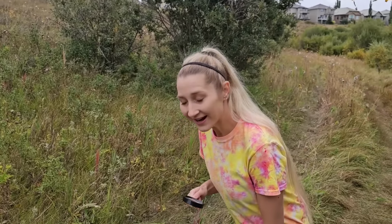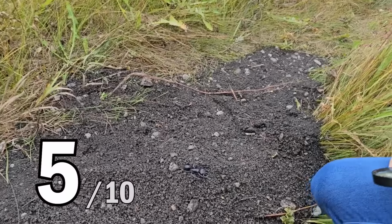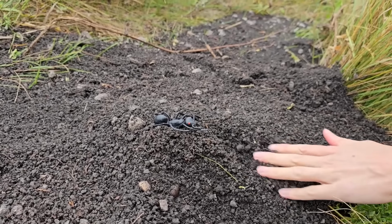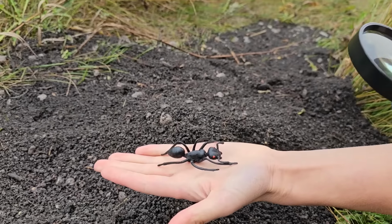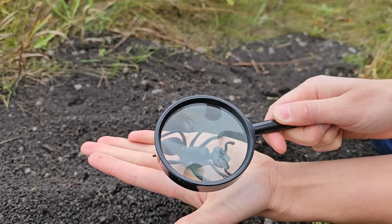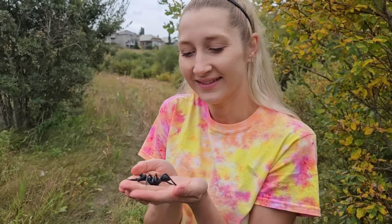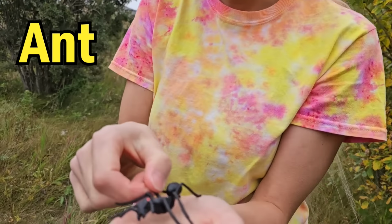Oh, there's something right here. This bug looks like it's camouflaged into the dirt. There's dirt here. What bug is that? Take a closer look. So what bug do you think it is? Yeah, it's an ant. Here's a black ant.